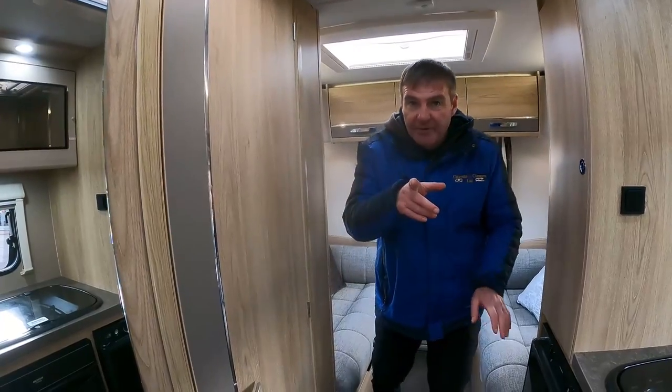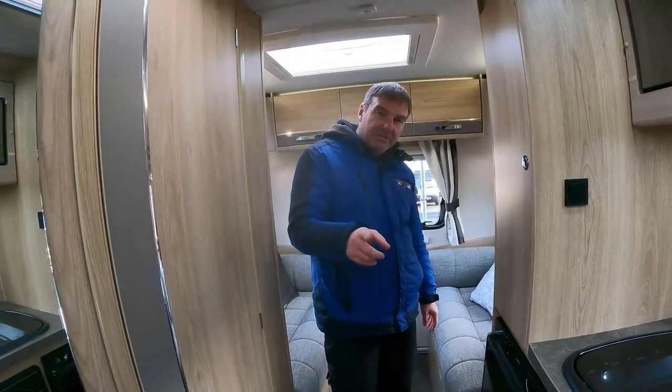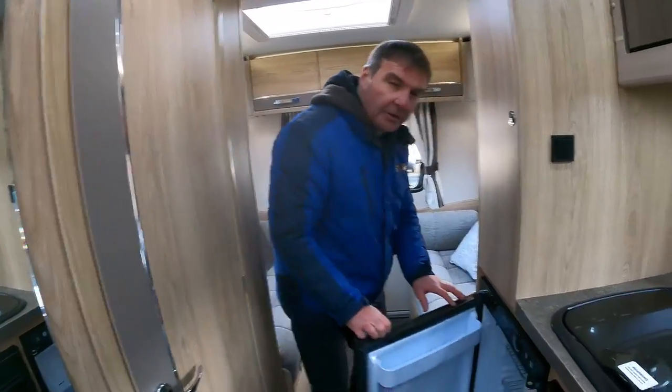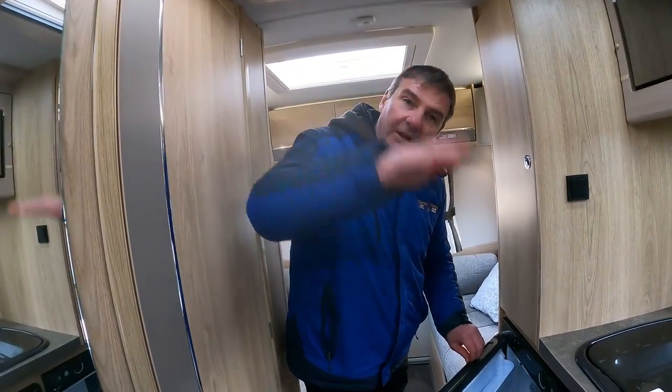And then on the older vans... Unless it was a compressor fridge. The modern compressor fridges are brilliant. The reason why a compressor fridge works is that once it hits temperature, it switches off. And then obviously when you open it, it's going to go higher in temperature, and then it'll work back again.